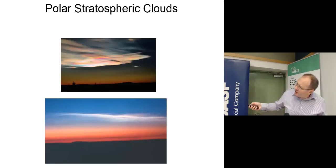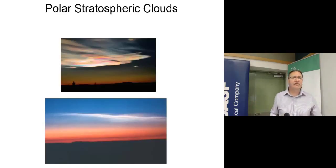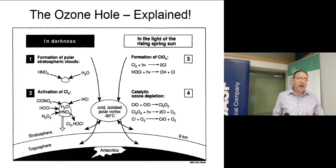And here they are, these white clouds at high altitude above the sunset. And these were regularly observed. Physicists and meteorologists knew these were present over Antarctica and also over the Arctic. And what we eventually found out through a combination of laboratory experiments and measurements in the atmosphere is that during the winter darkness, which is really through our summer, June, July, August, we have the formation of these polar stratospheric clouds.